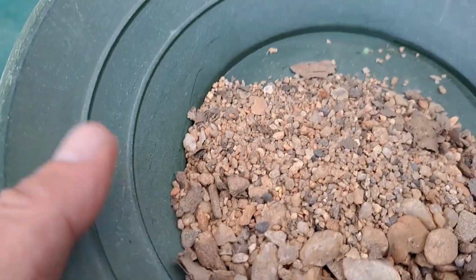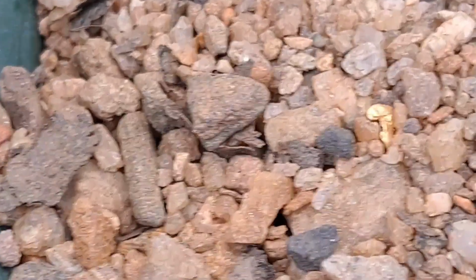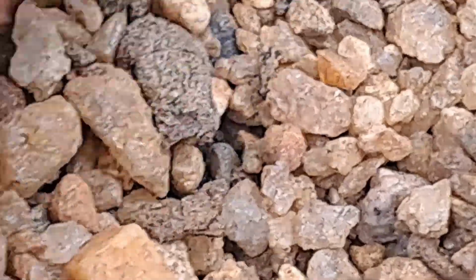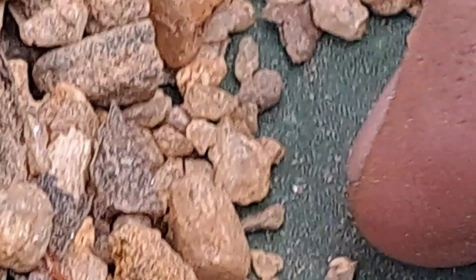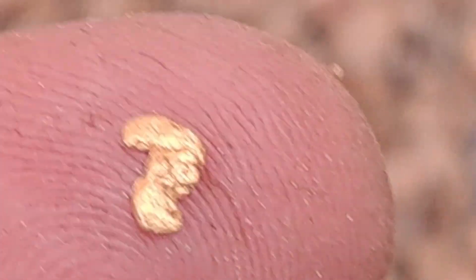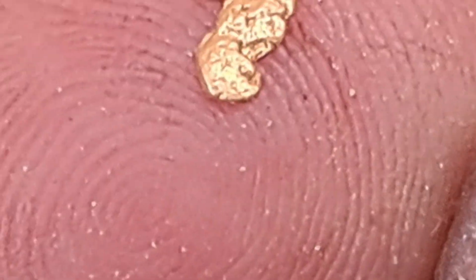Ooh, look at that. I can see a chunk of gold showing up right there. Look at that little beauty there in the mix. See if we can get it out without losing it, when you try to pick it up and it disappears in the rock. Oh, that's cool. Well, there we go. So there is our first piece, and check that out. A very cool little piece. That is nice.